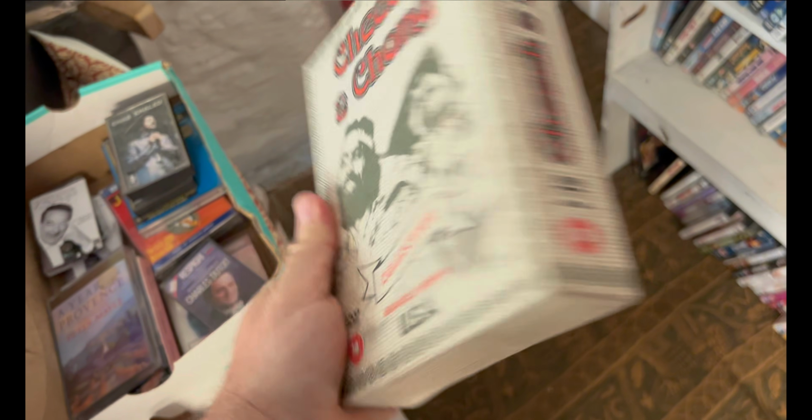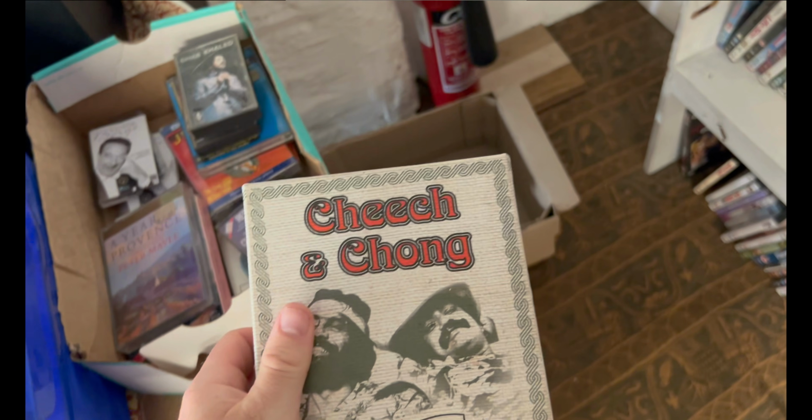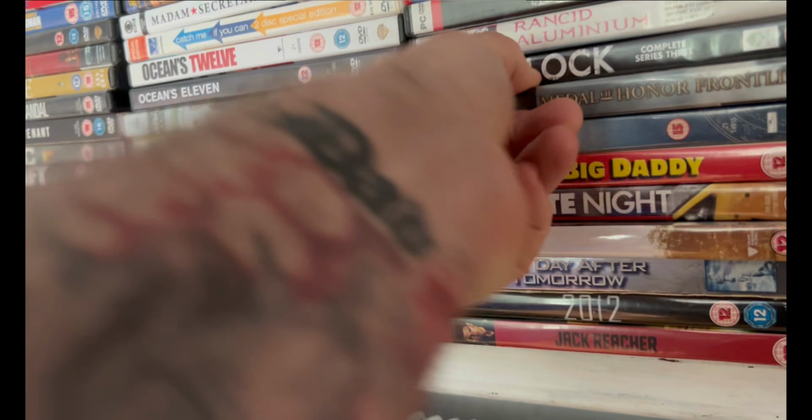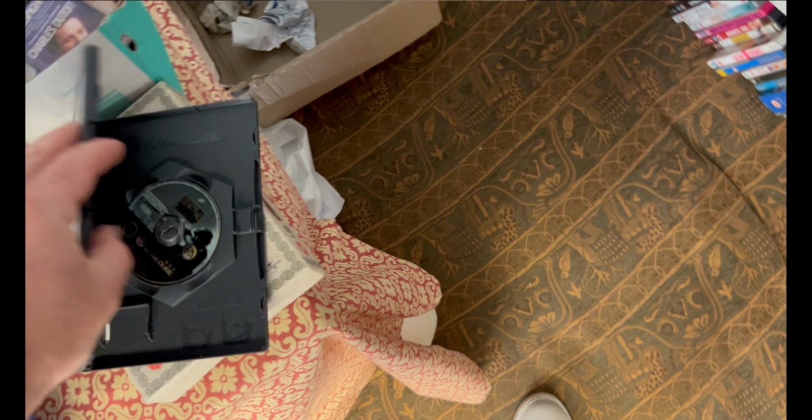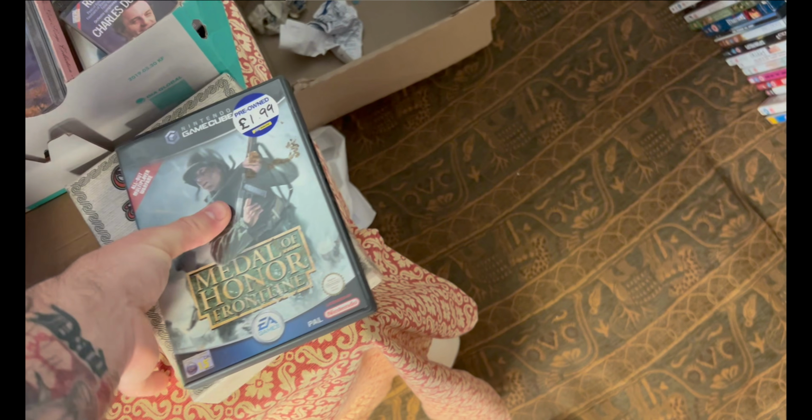And then I also found something hidden amongst the DVDs. This is the second time this has happened now. Finding a game just hidden in there. And not just a game, but a GameCube game. And I'm always going to pick up GameCube games, especially in charity shops, especially when they're really cheap. And especially when I don't have them, so I can add them to the collection.